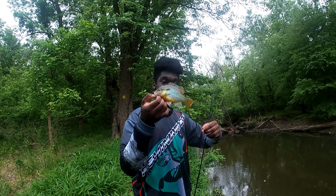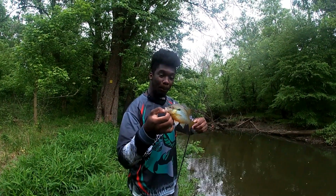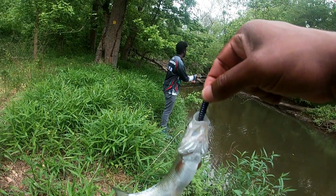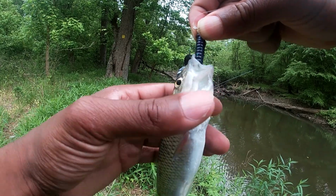Oh, these are nice, some red colors. Oh yeah, I see that one. Orange comes up on the camera real nice. Little fluorescent blue. Another fall fish. For bait. Nah, I'm throwing it back.